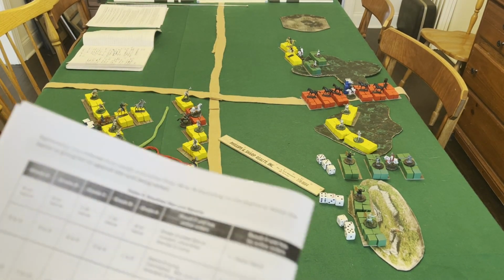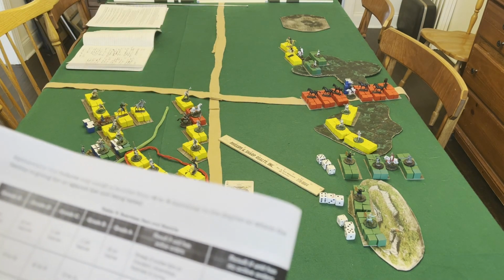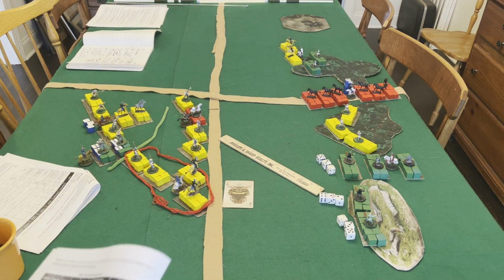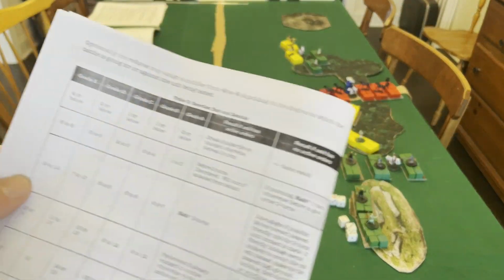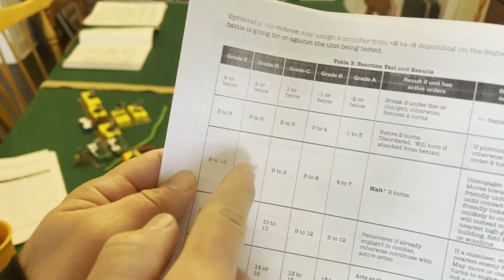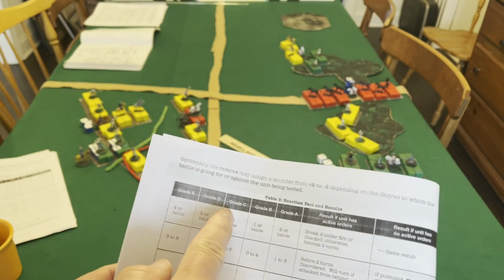Results for this reaction test. So that guy gets a 10. He is grade, oh yeah, we need the grade for this unit. I think these guys are all grade C. So the Breton Javelin men are grade C. So we're going to the column for grade C. These troops, so that guy got a 10.